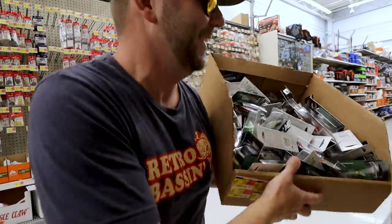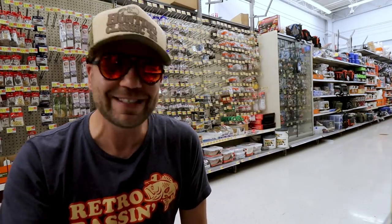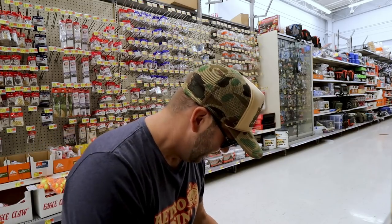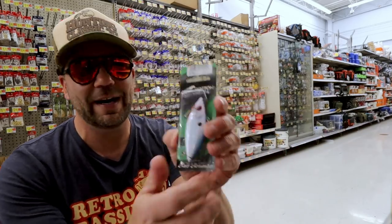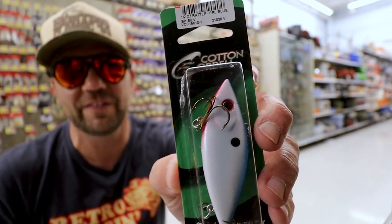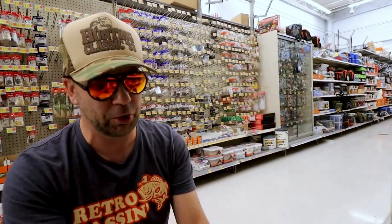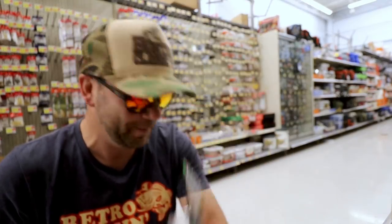$2.50. So one of the interesting things about this, and I didn't really think about it until Todd told me, but they've got a number of baits that have been discontinued from Pradco. They're not available for sale almost anywhere except here at Walmart. So looking in the old discount bin, it looks like we've got some baits like this, which are still available. This is a Pradco Cotton Cordell Super Spot, but for $2.50, you cannot beat that.